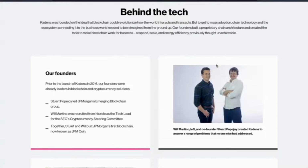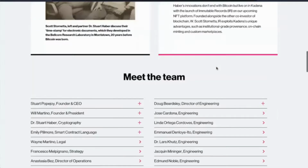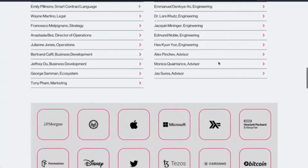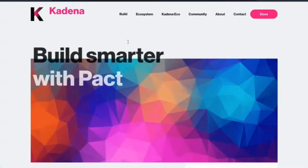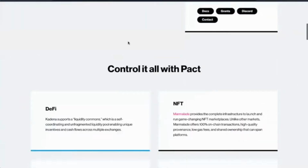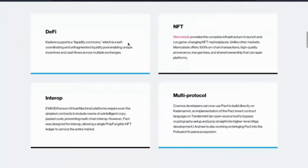But here's what's special about KDA, which you'll find out once you start doing some research. They've got the ability to scale. They've got almost zero gas fees, and their security is, from what they're claiming, better than any other blockchain in the world. PACT right there is their coding language. And the reason why it's one of the safest coding languages is that while you're coding, PACT will review for bugs.